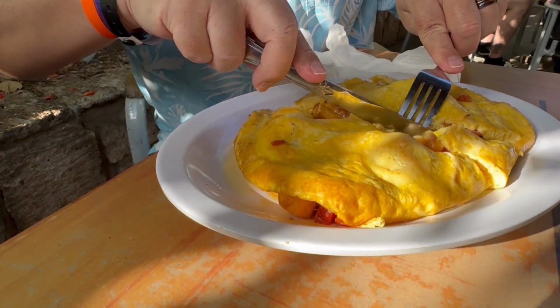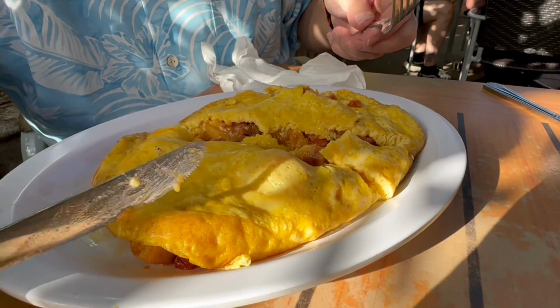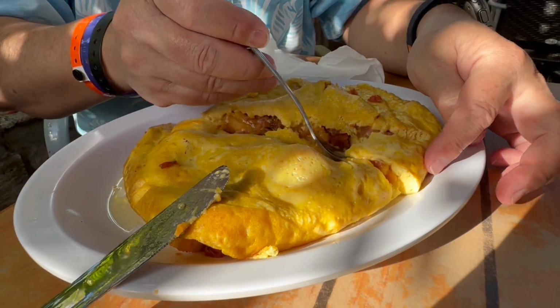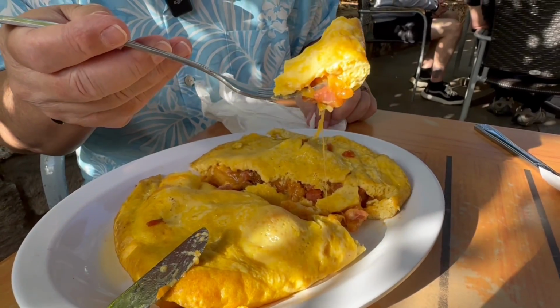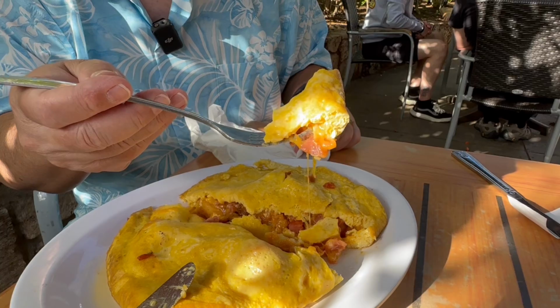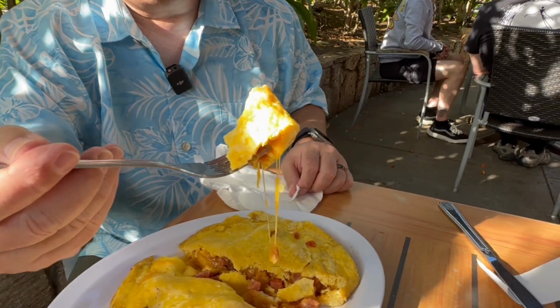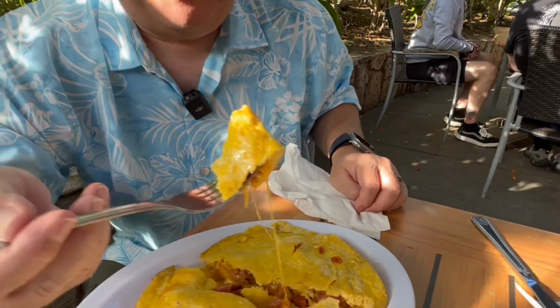So let's try this out. Wow, this looks very delicious. I was torn between getting the Portuguese sausage or the spam, but I figured since we might have some spam a little bit later, let's just get the Portuguese sausage. Wow, look at that. How does that look? Look pretty good? You like that? Look at that. The cheese is just dripping. Here we go.